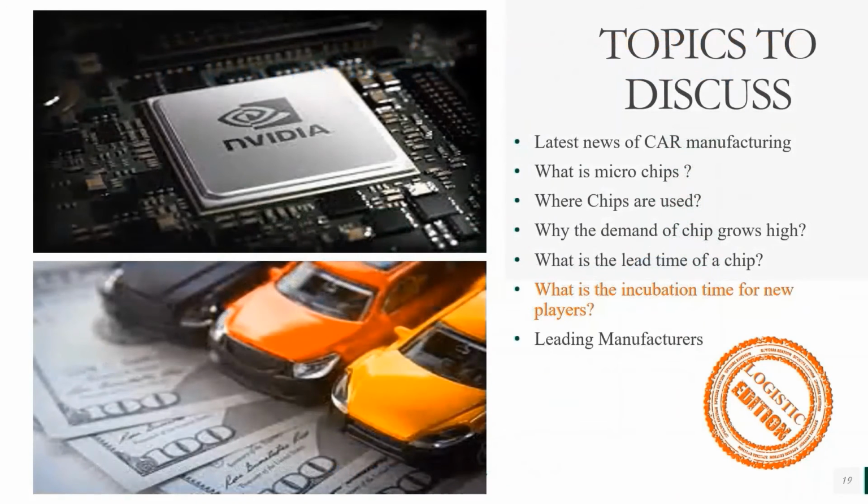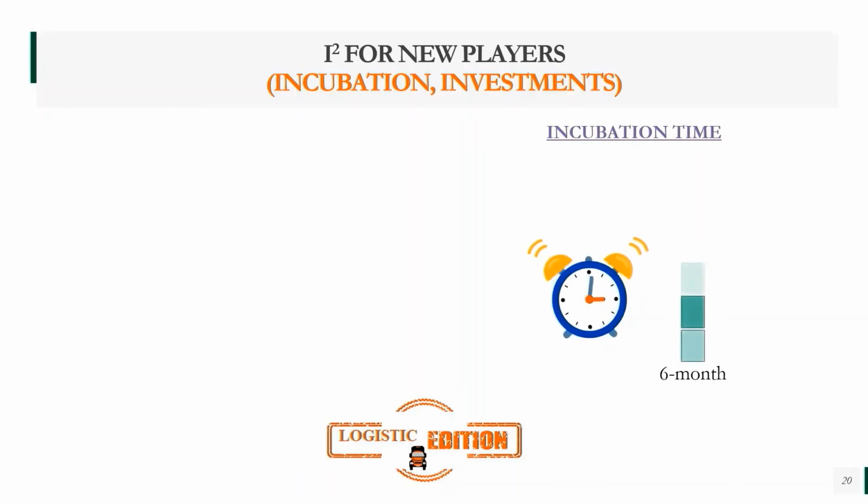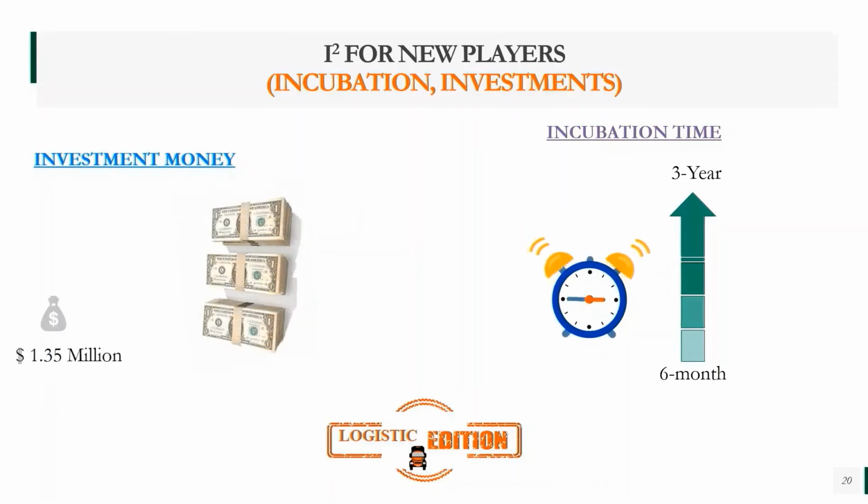What is the incubation time for new players? Come let us see. Incubation and investments. Incubation time of starting a company is from 6 months to 3 years. Money invested is within the range of $1.35 million to $450 billion for starting a plant.